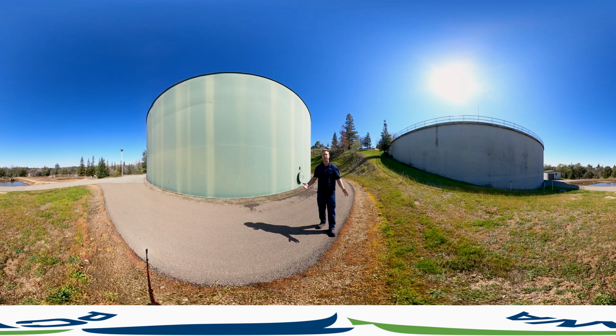So here I am standing between our 2 storage tanks. To my right is a 1 million gallon storage tank. To my left is a 10 million gallon storage tank. The 1 million is primarily used for backwash and filters at the plant, and if maintenance is needed, we can isolate the 10 million and utilize the 1 million gallon storage tank. If you look at this 10 million gallon tank, it's 10 million gallons of water. It's a lot of water, and this is what feeds our consumers for PCWA. So once it leaves this tank, it's in the distribution system right to your tap.